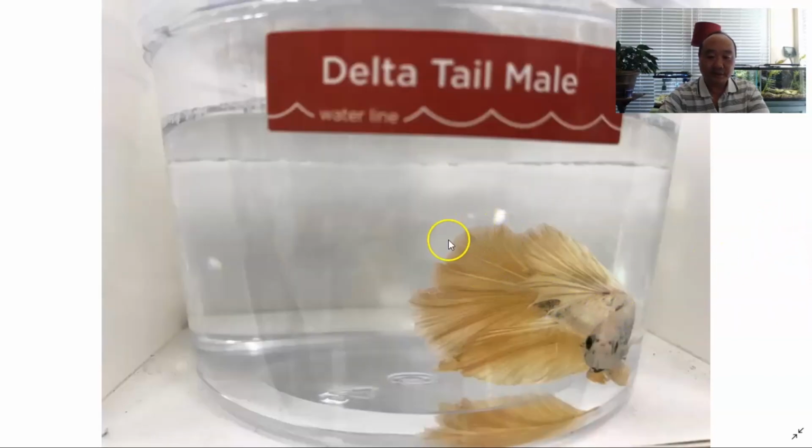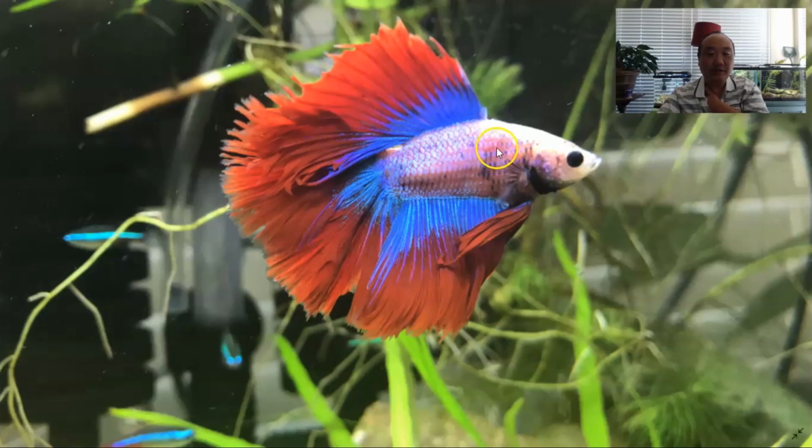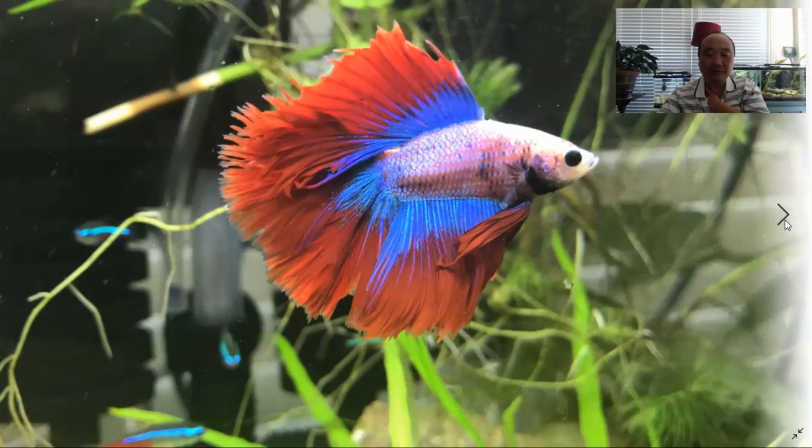The delta tail male, got the little delta tail, very pretty fish. These are more of the exotic, more expensive type fish here as well. Double tail male. It looks like that, I think I might have another picture. Yeah, there we go. So the double tail, this is the one I have, and looks really nice.